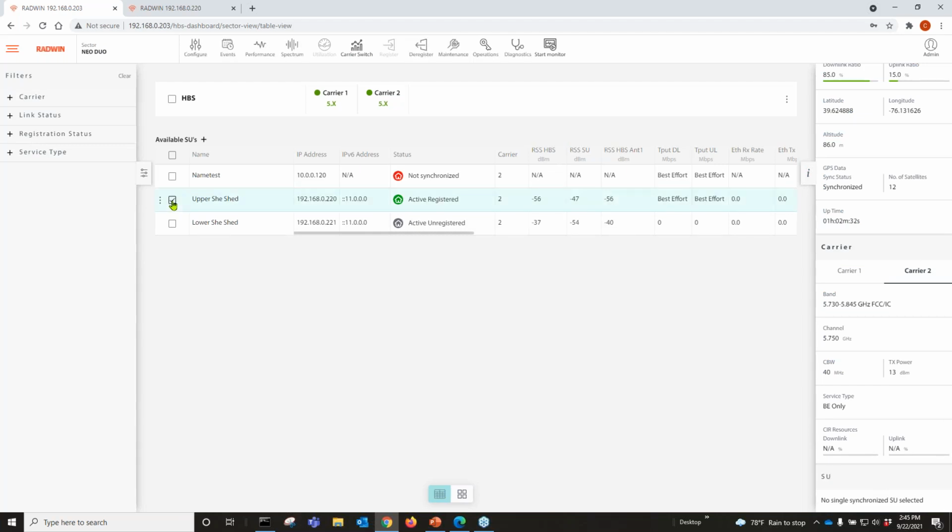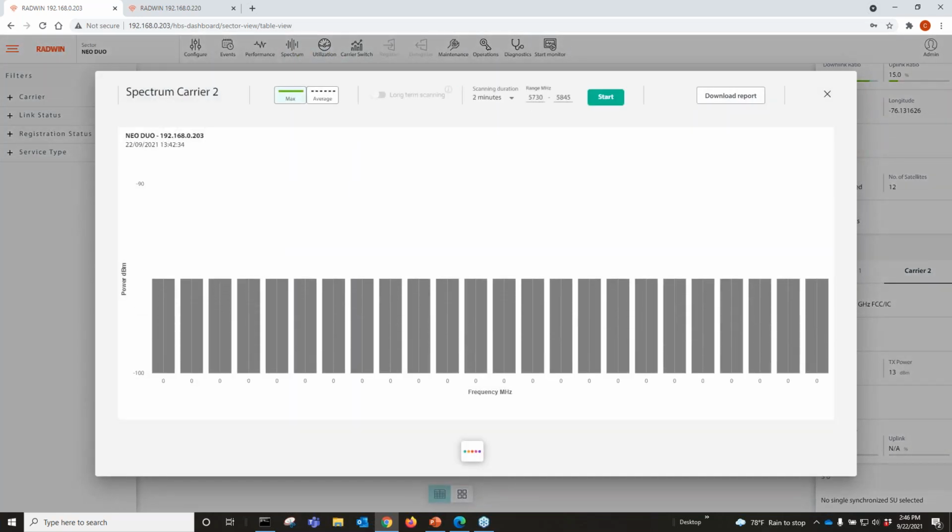If I come to the top menu, I'm going to turn on my base station. I can only have one of these checked at a time, by the way. So I've selected my base station. If I deselect that, notice everything except for a couple of those icons go gray. All right, but I'm going to turn that on, and I'm going to turn on my spectrum analysis. So I'm going to turn on spectrum analysis for carrier number 2.